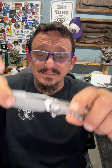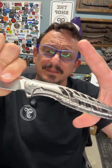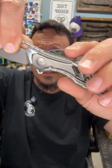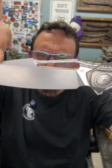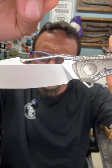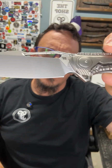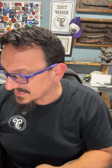The card flicking hole is wild. I understand the handle is one thing, and everything they did on the handle is mind-blowing. But to carry that onto the back spine of the blade and then within the hole? I look at that and I'm like, how in the world did they do that?